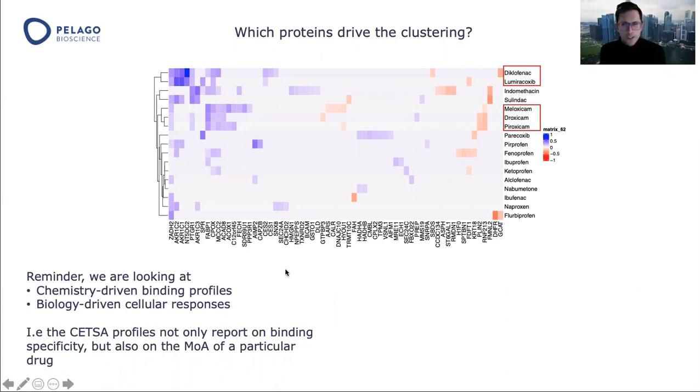So at this stage, it's quite obvious that we are not just looking at chemistry-driven binding profiles, we're also looking at biology-driven cellular responses.